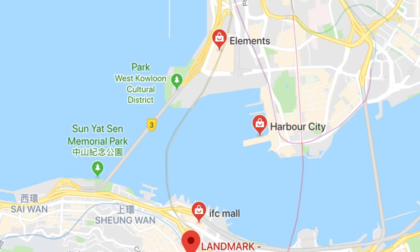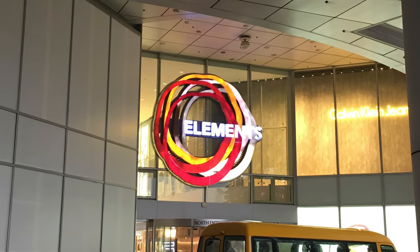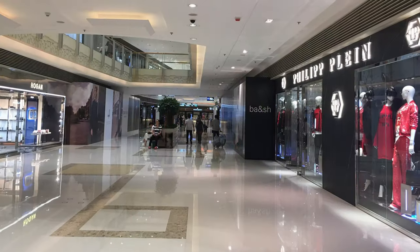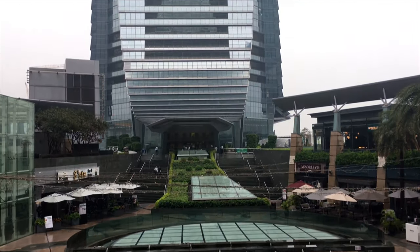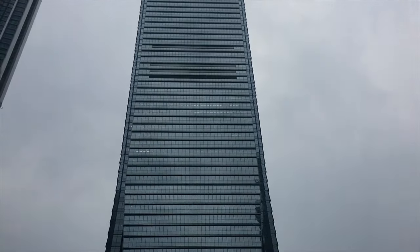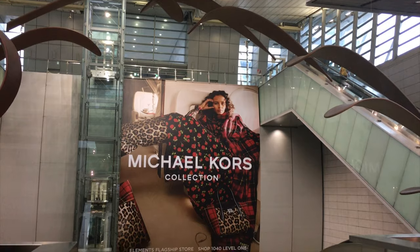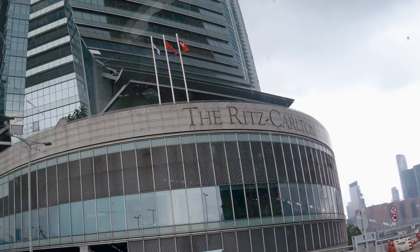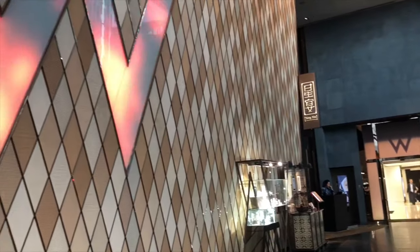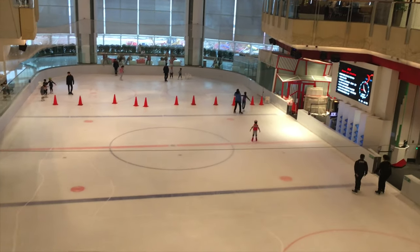If we now cross over Victoria Harbour, you'll find the Elements Mall. This is considered one of, if not the most exclusive mall in Hong Kong. As part of the ICC building, currently the world's 12th and Hong Kong's tallest building, this mall has a train station in the lower levels with connection to the airport and Hong Kong Disneyland Resort. Both the Ritz-Carlton and W Hong Kong are connected to the mall. And if you're fond of skating, you'll find an ice skating rink.